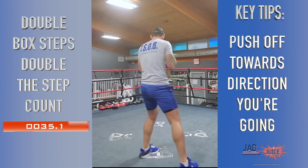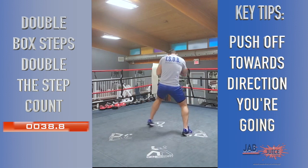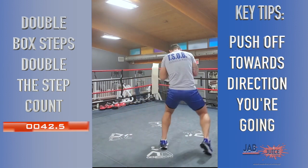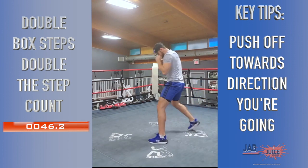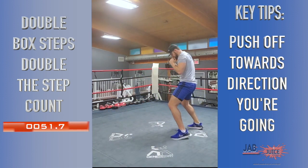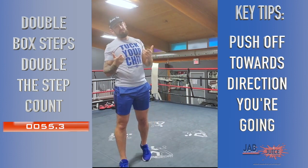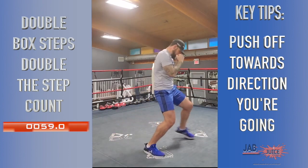And then from the rear. Reverse angle. That's the double box step. One of those techniques that you gotta practice until it becomes second nature and becomes easy, because you're gonna use this every day in the ring when you're navigating your way around your opponent.